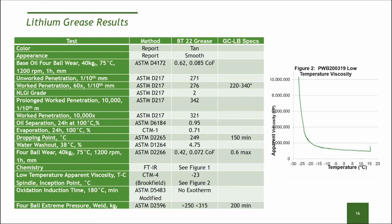Once again, that's apparent from the inherent properties of the BT. For oxidation induction time, we did 180 C, and we saw no exotherm out to, I think it was 180 minutes, I apologize, I don't remember the exact length of time, but there's no exotherm measured, which means, once again, this product is viewed as oxidatively stable. And 4-ball extreme pressure, once again, is close to 315, which is usually the characteristic of these BT22 and BT75 products. And you've got to be above 200 for GC-LB.